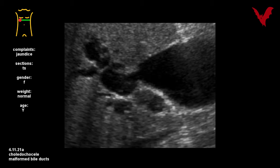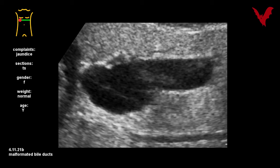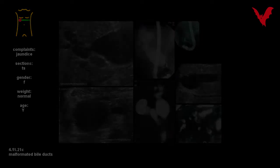Regarded as a cyst only in CT scanning of this single patient in 21A to C, this case turned out to be caused by a congenital malformation in the sense of a choledochocele with intrahepatic changes as well, figure 21B to C. Further examinations had been done unneededly.